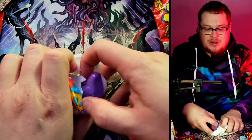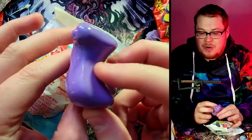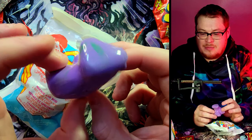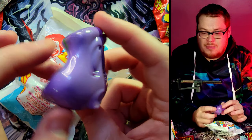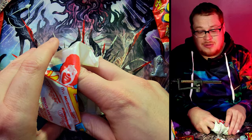And let's pull out our first one here. Come on, what do we got? Look at him. He's a beautiful, beautiful purple. Wonderful. Gotta look for the marbling, but doesn't look like he has any marbles on it. Oh, he does. There's some green. All right, so a really shoddy marble, but not bad nonetheless. I like his character a lot. Had to stick with the ghost theme.